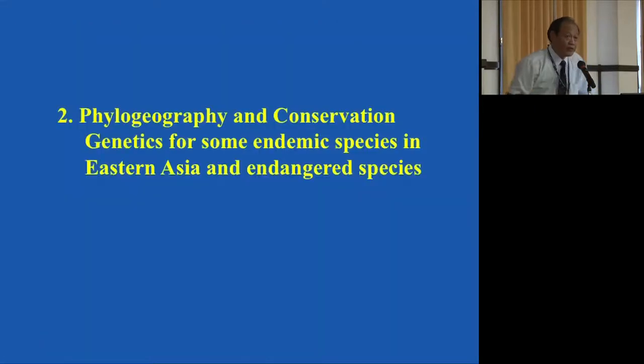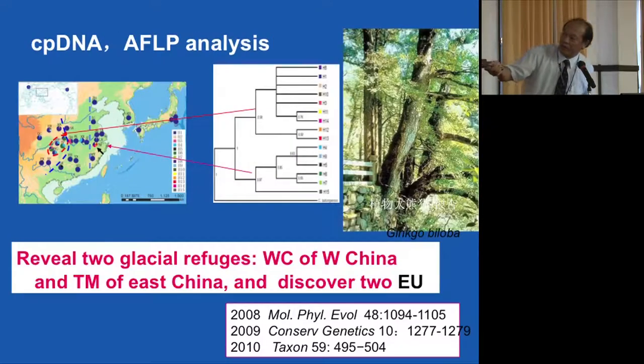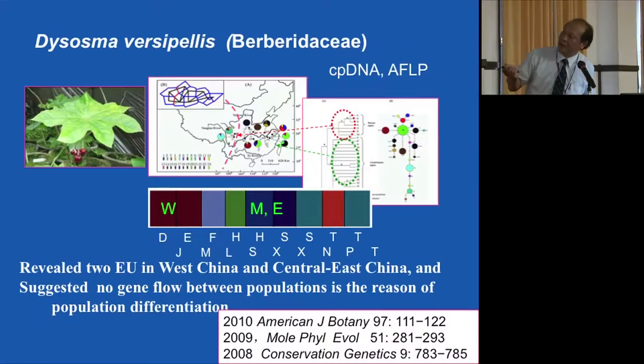Other things that we did a lot of are biogeography of endangered species and endemic species with Asian botanists, including Isagi, Kyoto University, Tokyo University, Taiwan, and some botanists together. This is Ginkgo. We found two glacial refugia. One is Tianmu Mountain, one is West China. And this is the detail.